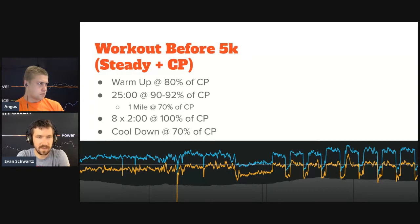So we wanted to extend that steady portion. This was built into a long run. So we purposely wanted to do a little bit longer duration overall, but we were able to sneak in a really good workout here and kind of that mixed intensity that you've seen again. So this athlete was very comfortable extending that 90 to 92% of critical power all the way up to 30 plus minutes during the regular training block.